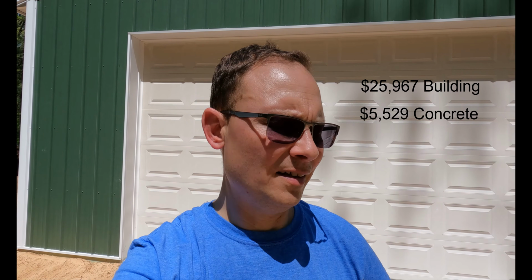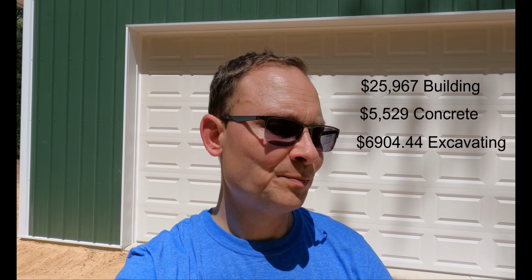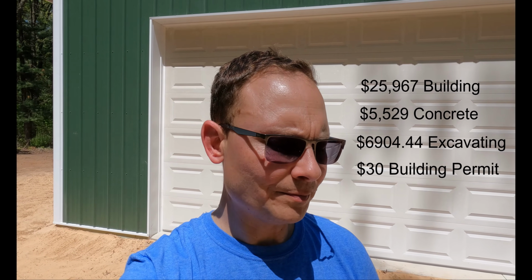It has fiber mesh and it has rebar in it. The excavation and prep work for the site, so that's not taking down any trees, it's just the actual groundwork, compacting, bringing in 2 loads of breaker run gravel for the driveway, and bringing in fill to level out the site. That was $6,904.44. And then the building permit to make it all legal for the town here, that was $30. So the total for the building, so the total cost for the total construction, I guess, would be $38,430.